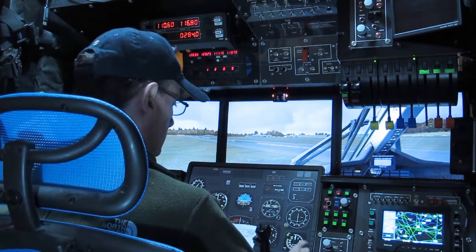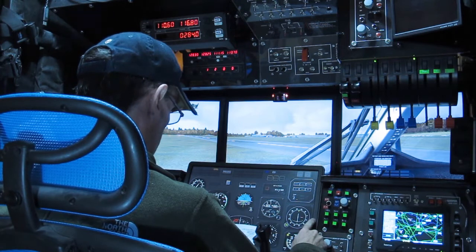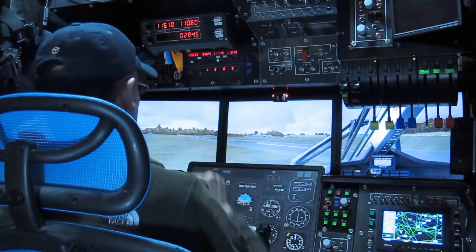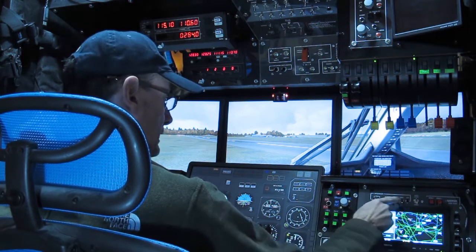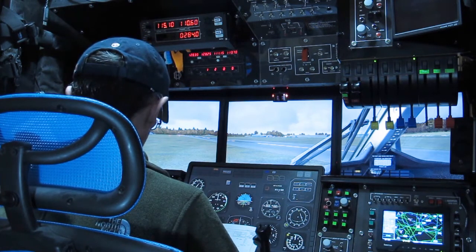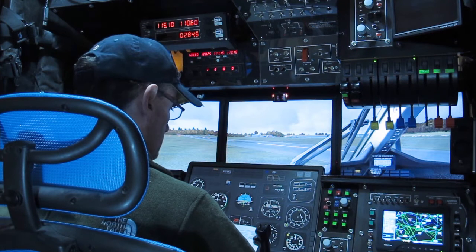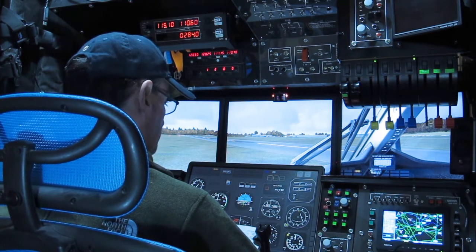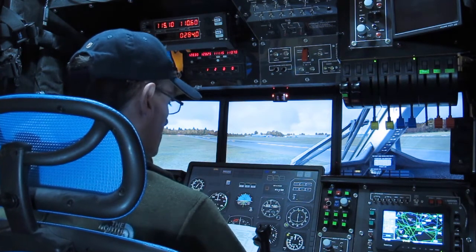We can set up the NAV2 radio to be the Biggin VOR, which is 115.1, so we set that up here. 115.1, swap that in. We are picking up the Biggin VOR from the ground. Let's see if we can ident it before we take off. So we've got the VOR identified. We've centered that up because we just want to fly directly towards that VOR after takeoff. We've got a 2 indication, and it's got us pretty much heading due east.